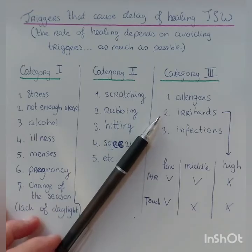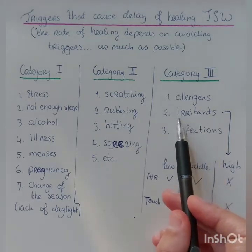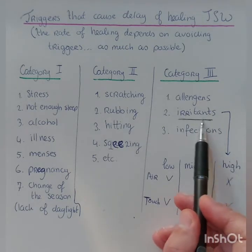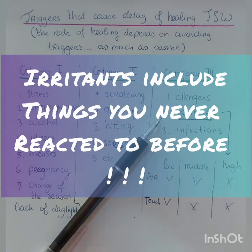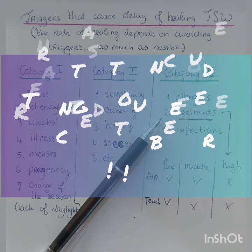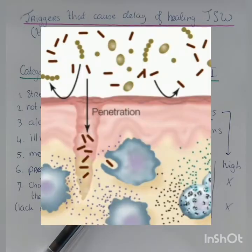So then we go to the irritants, and this is actually a big topic because this is very, very much overlooked. And this is overlooked because these are things that you never reacted to before. So before you went into topical steroid withdrawal, these irritants were no problem at all for your skin. And also for normal, healthy people, no problem at all. So this is why they get overlooked. But during topical steroid withdrawal, your skin is super open, it's super thin, it's delicate, it's fragile, so you can react to a lot more things than you ever did before.